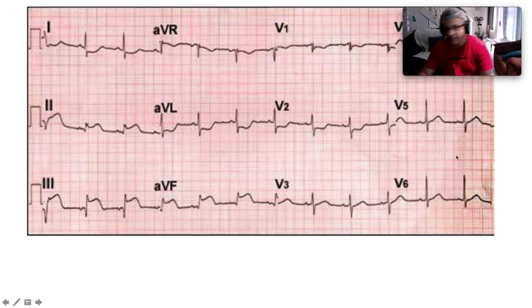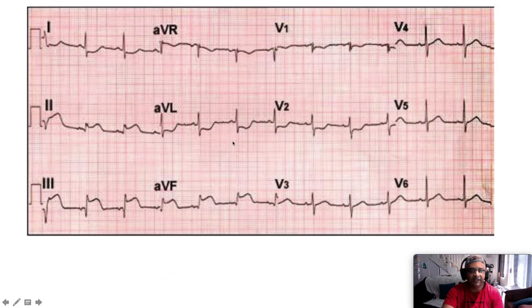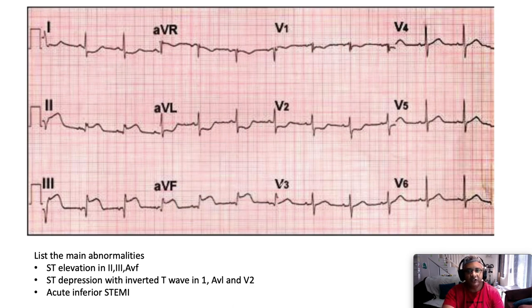Okay, guys, let's now speak to a couple of ECGs. What's happening here, guys? What can you spot? It's nice for you to pause the video now, have a look, and then look at the answer. Yeah, the main abnormalities here, as we can see, let me get my pen in there, is ST elevation in leads 2, 3, and aVF. This is a beautiful inferior MI.